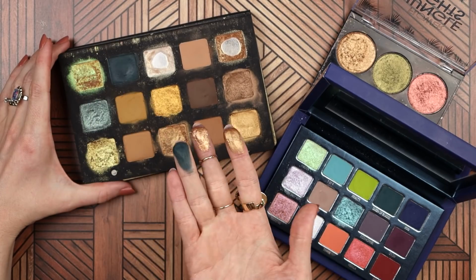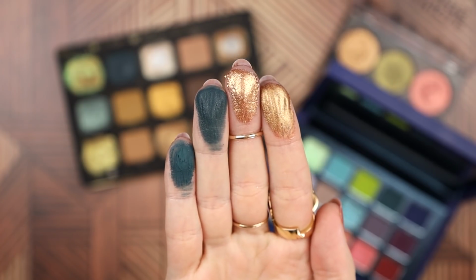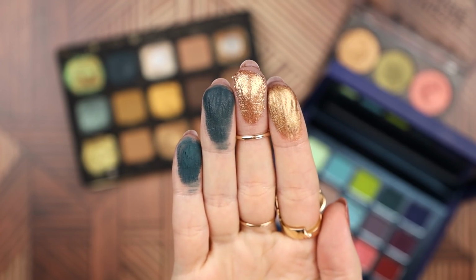That has been my relationship this entire time. An appreciation for the third of it that I use a lot, but not a dependence on it. And that makes it really easy to decide not to buy a backup. For one thing, even though these two shades are almost used up, none of the other ones are. So I would basically be spending $125 just to replace these two eyeshadows. And then I would be getting doubles of all of these other eyeshadows. And that's just not something that I would do.